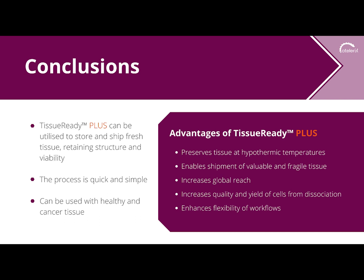So essentially, what's the bottom line here? TissueReady Plus can be used to store and ship fresh tissue, retaining structure and viability. We've shown this with H&E and immunohistochemistry staining to show that the structure is retained throughout preservation using TissueReady Plus. This can also be used with healthy and cancer tissue. And also we can use it on some functional side in looking at the isolation of cells.